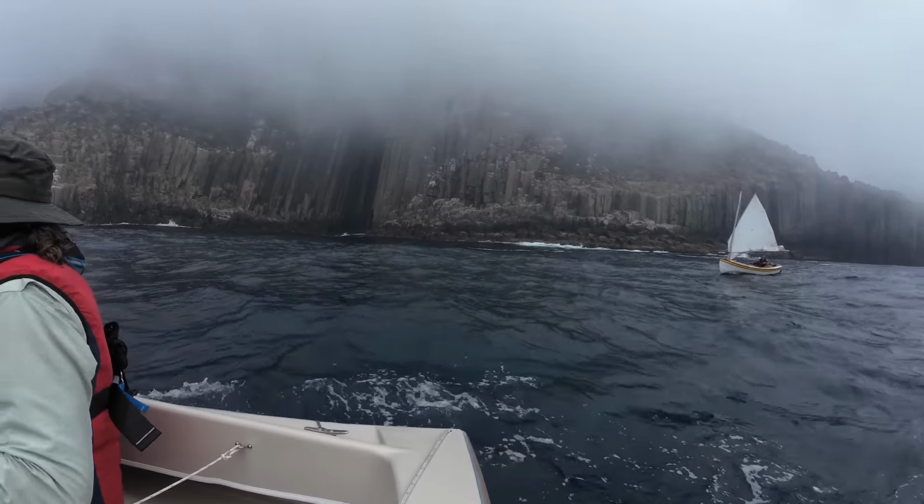We're just under 10 miles to go. Been at sea now for 8 hours, 43 minutes. And we've done 27.5 nautical miles.